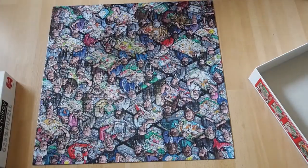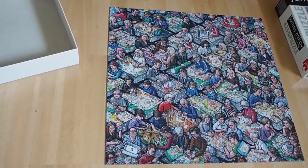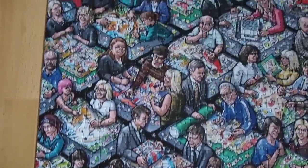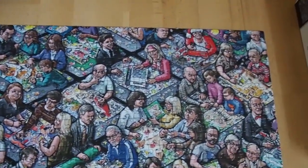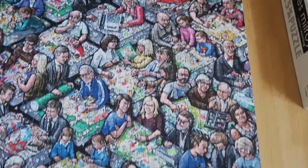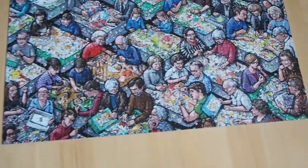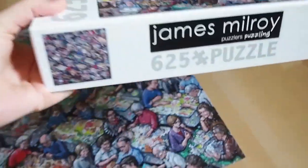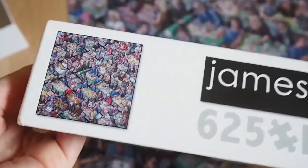I'll show you close up. Give me a moment. And now you're getting to see it from the correct side. But here it is. Puzzler's Puzzling from James Milroy. Jumbo Puzzle. It is 625 pieces. I have to say, that's the weirdest number of pieces I have ever done.